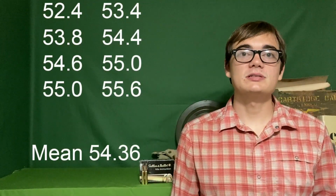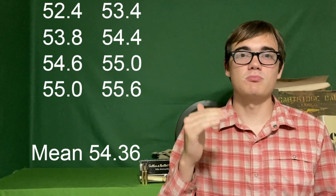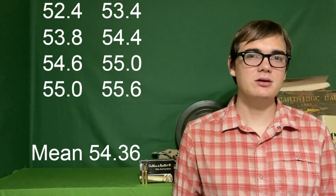One thing I would like to note is that the powder weight is about 10 grains more than any other powder I've tested, so maybe that is why this ammo is firing at such a higher velocity compared to all the others. So now let's talk about my personal opinion of this ammo.